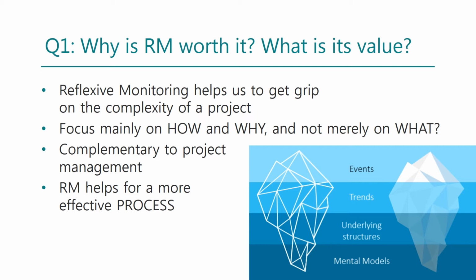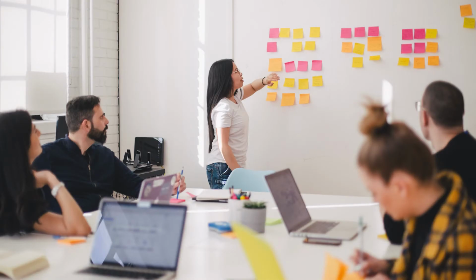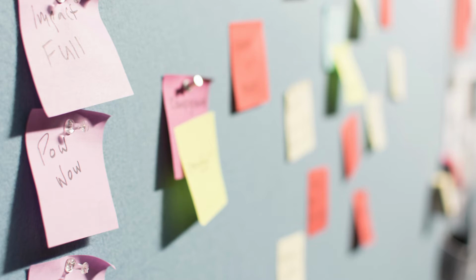Reflexive monitoring is a technique that helps you focus on these type of questions as well. In that sense, reflexive monitoring does not really focus on nature-based solutions as a product, but focuses more on the process that is needed to come to good nature-based solutions implemented on the terrain. So, first of all, reflexive monitoring helps you to get a better grip on the complexity of the project, but secondly, it also helps you to act upon this, which means that it helps you to design better processes that can help you to implement your nature-based solutions.